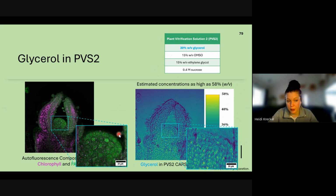And again, to confirm what we're seeing, we can identify individual cells, and we have noted that the concentration within these individual cells has indeed increased, if not doubled, to about 29% weight by volume, which now matches the concentration of glycerol that we are dosing our samples with.